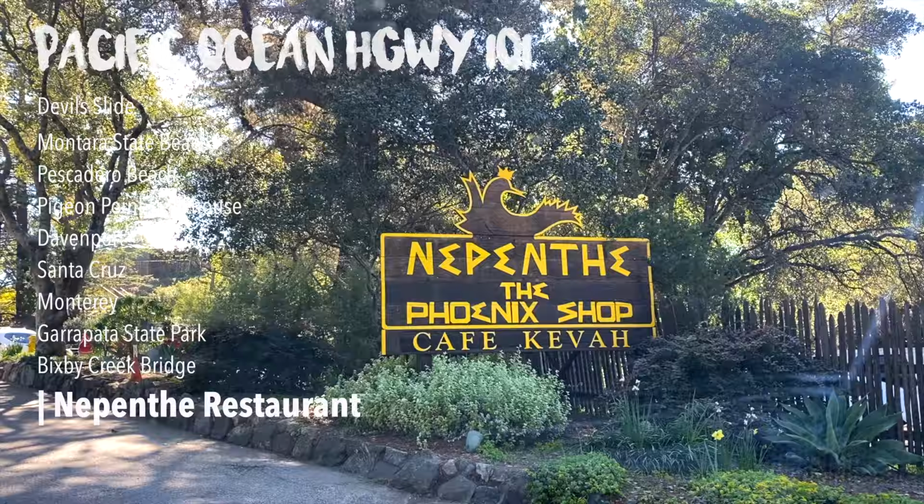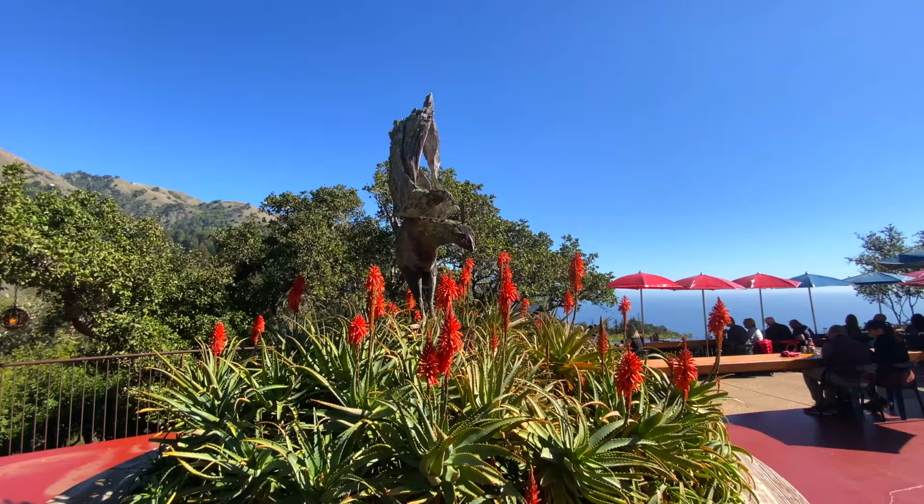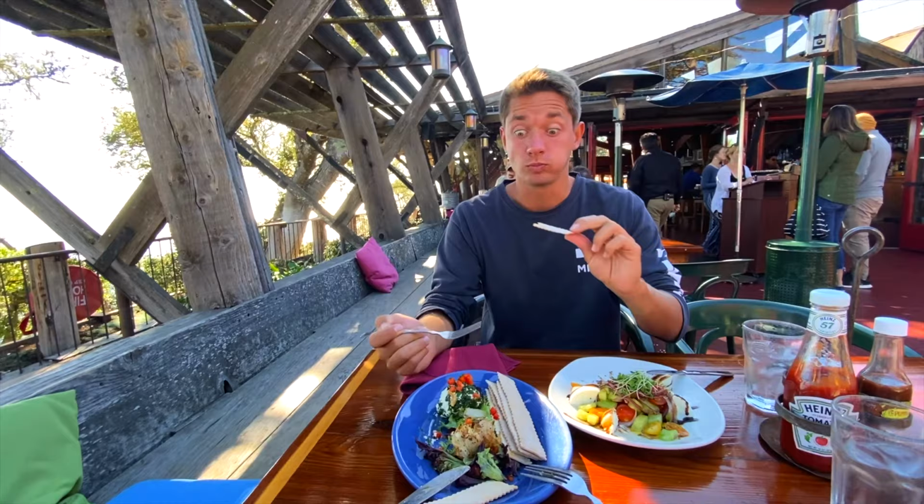As it is incredibly popular, you probably have to wait for about an hour until you get a table, but the food and view are absolutely worth it. It's good.